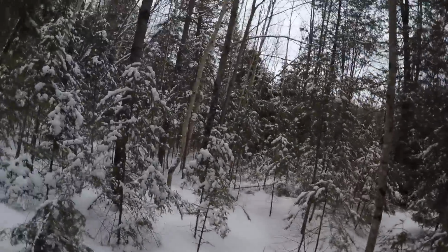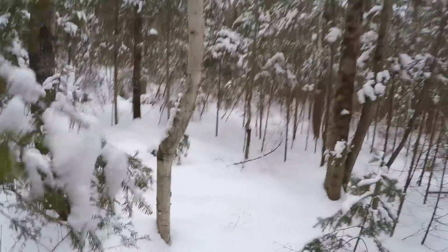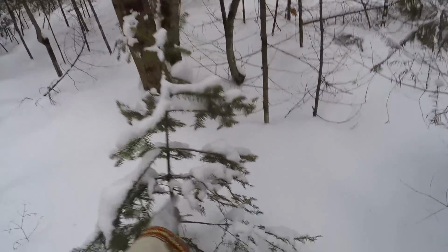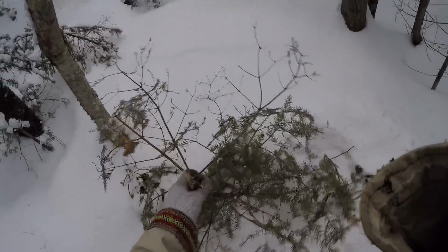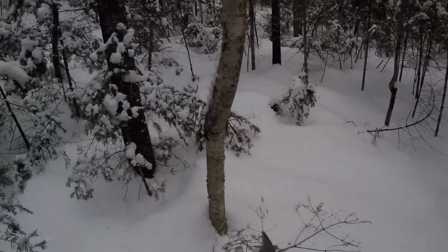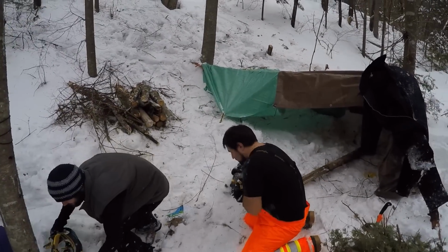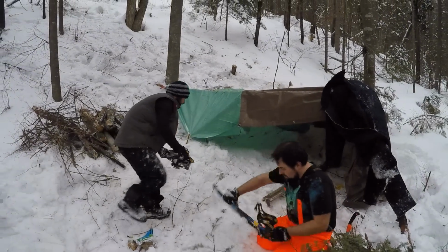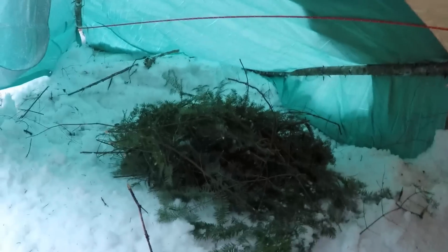Oh, the wood's piling up. Yeah, the snow is deep in here. Whew. You going to make a snow wall? Yeah. All right. It's a cozy little shelter. Got your shelter. We're working on it. Come look inside. Oh yeah, nice. And your balsam fir all laid out.